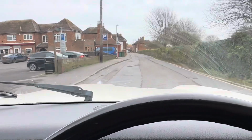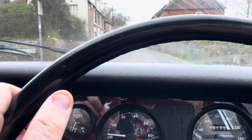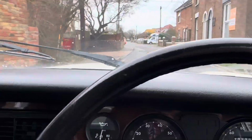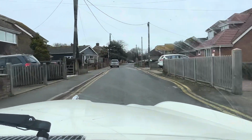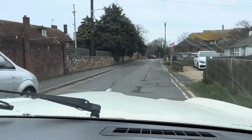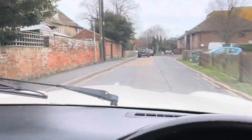Yep, she loves all this. Probably not the most economical car to be doing this sort of mileage. Just to get someone through, sorry, I didn't want them to look at me on my camera. Back up to that junction again that we went through, turning around back down to Little Stone, and I shall do a bit more when I get there.